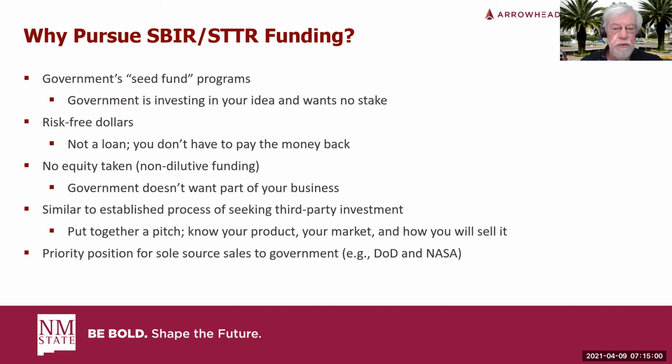SBIR STTR, if you use it wisely, gives you the opportunity to do the R&D with that grant and then take it to the marketplace. Start selling it in the marketplace, maybe you directly, maybe through someone that you license it to. What does that do? That generates long-term revenue. You start building a sustainable business because you have long-term revenue coming from the commercialization. So I agree with everything that Dell's got on this slide. Plus, I think there are other important reasons why you should consider SBIR or STTR.